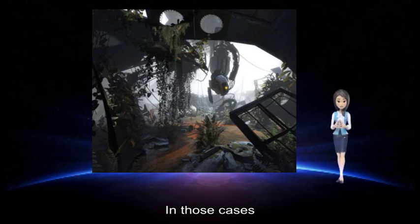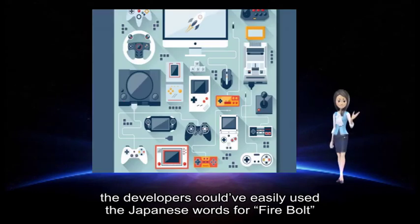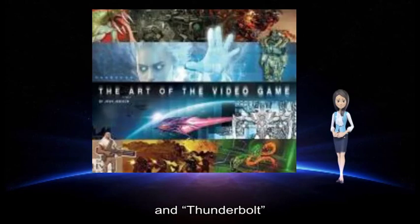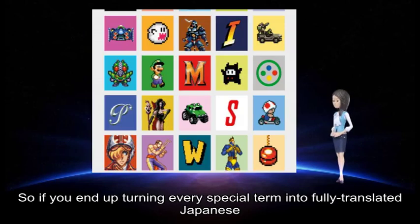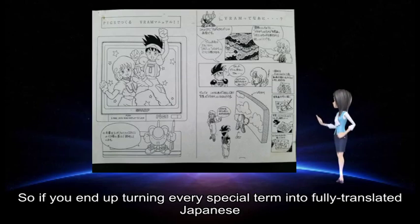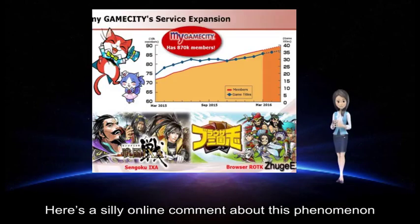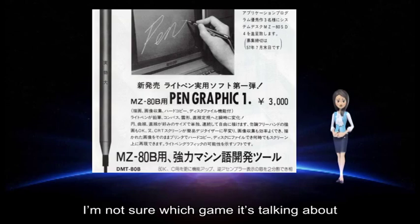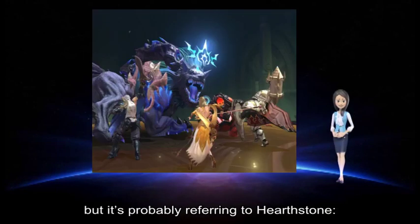In those cases, the developer's code could easily have used the Japanese words for firebolt, eruption, explode, windblade, and thunderbolt, but they did not. So if you end up turning every special term into fully translated Japanese, the result is likely to feel cheap and awkward. Here's a silly online comment about this phenomenon. In fact, I am not sure which game it's talking about, but it's probably referring to Hearthstone.